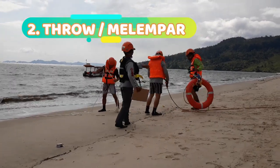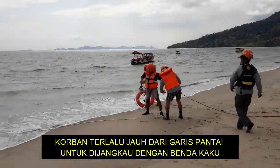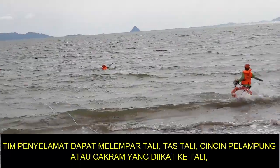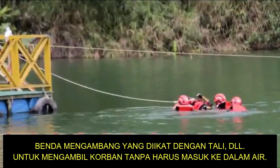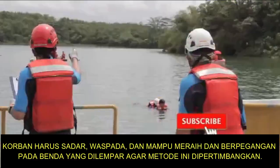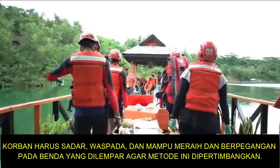Number 2. Throw. Victims are too far away from the shoreline to be reached with a rigid object. Rescuers can throw ropes, rope bags, flotation rings or discs tied to a rope, floating objects tied to a rope, etc. to retrieve the victim without having to enter the water. Victims must be conscious, alert, and able to grab and hold onto the thrown object for this method to be considered.